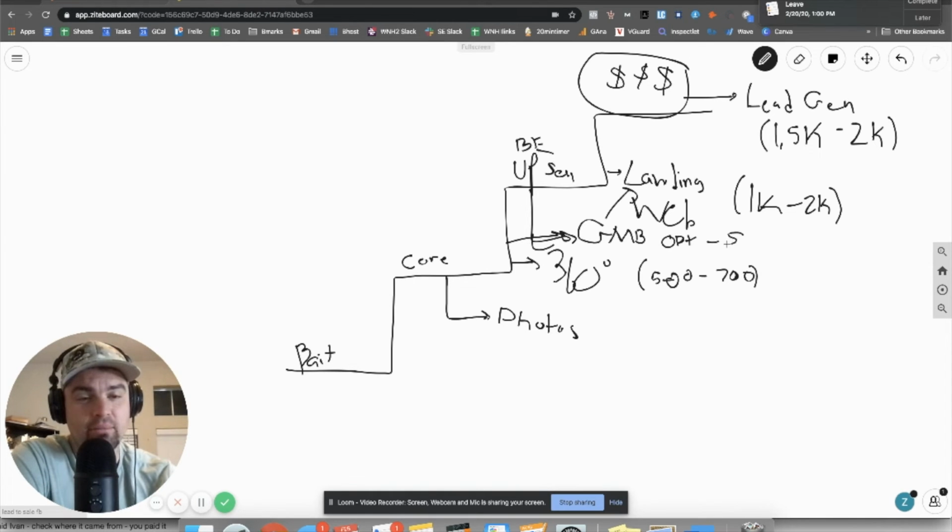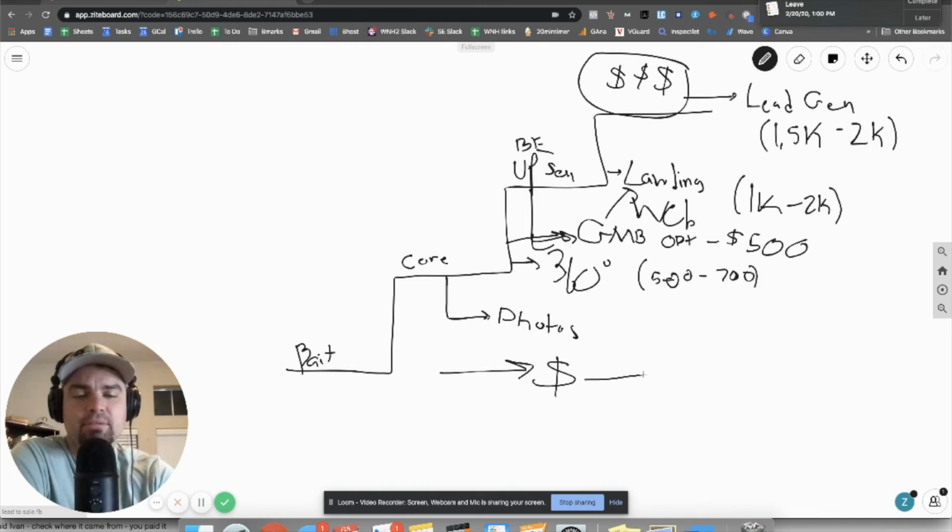Let's say it's $500, and the actual cost to get it done for you, if you train somebody on your team, takes them a couple hours, $20-$30 to get it done. Okay, so now we're looking at different offer types, and then of course you can have monthly recurring revenue here with different types of offers.